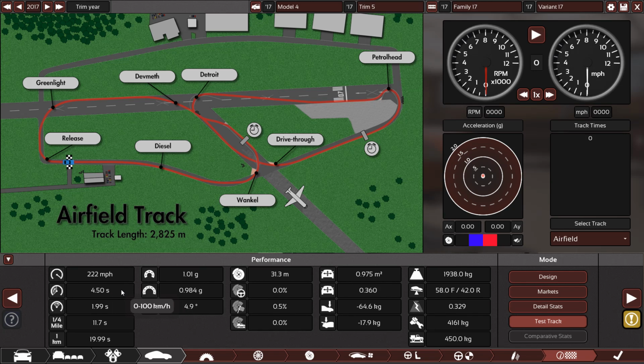0 to 60 is 4.5 seconds. That's just down to wheel spin. That's all of the wheel spin that's going on because I wanted to try and keep this rear-wheel drive. From 60 to a stop is 31 meters. Seems pretty decent. Roll angle is perhaps a little bit high. The body's not going to help with this. That's something that we can't do too much about because of the body style, to an extent, anyway.